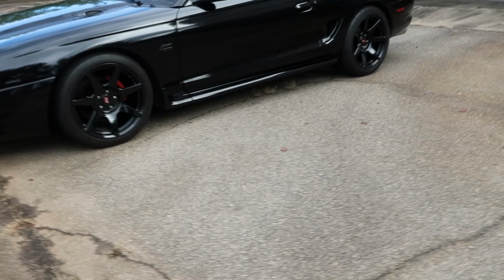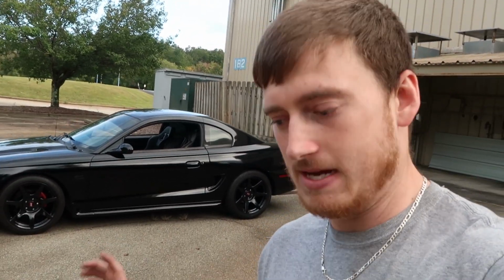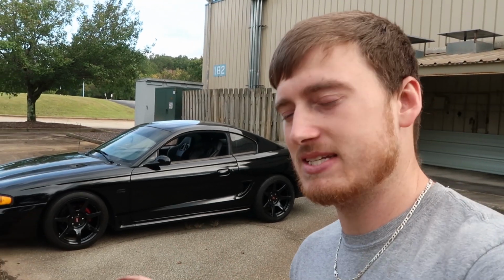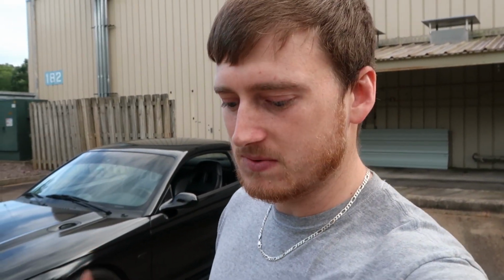But man, you can't tell me that that does not look absolutely just killer. I didn't know how a 7-spoke would actually look on a SN95, but now that I did it, I'm very happy with it. And the reason I went with these wheels is because not a lot of people run these wheels. I haven't hardly seen anybody with a SN95 with these kind of wheels on there. So maybe I'll try to start a new little trend or something, get people on the R350 wheels instead of the Torque Thrust or the Bullet wheels, I should say, and the FR500.